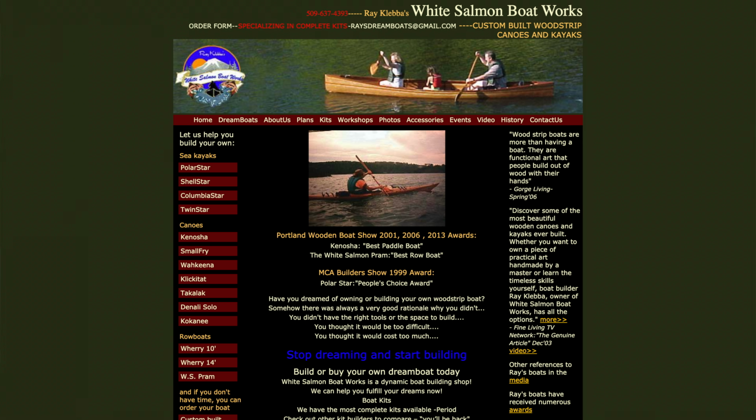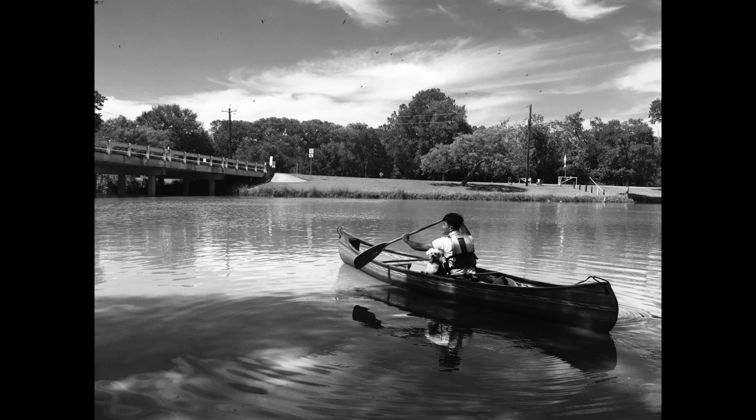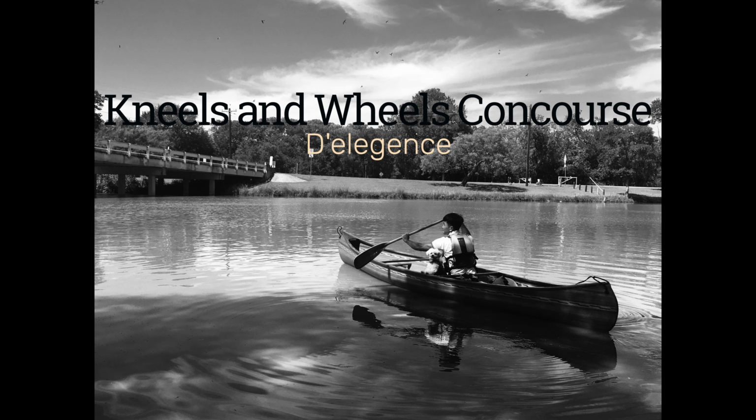2006, 2013. Though my Kenosha was built here locally in Houston by a Norwegian American. After he built the boat in 2010, it got a silver award at the Nails and Wheels Concours d'Elegance in the same year.